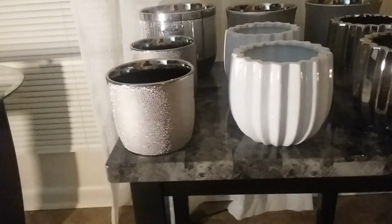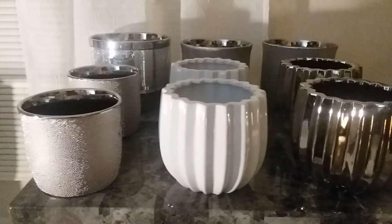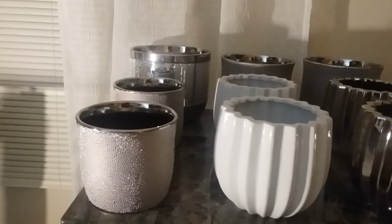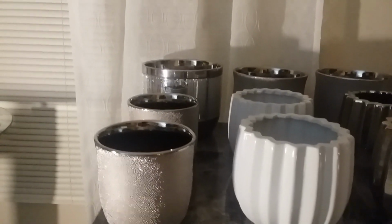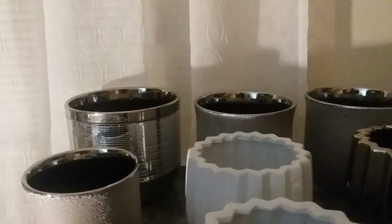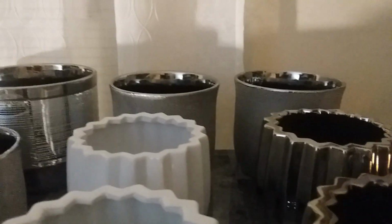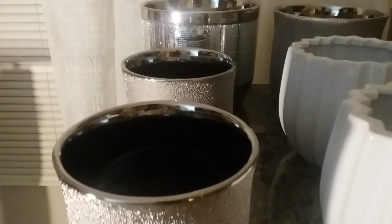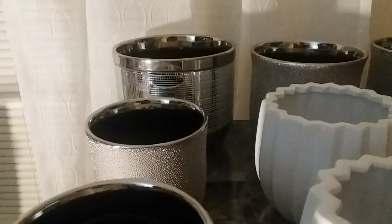And I also have a few that I designed myself. They're just glass bowls that I turn into a pot. I place different types of jewelry on them, and they look very glamorous, and you'll see them in another video.